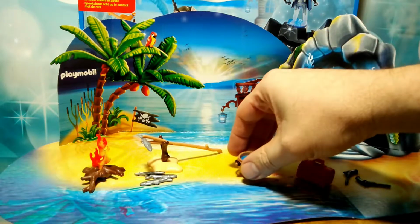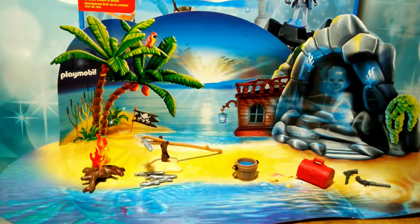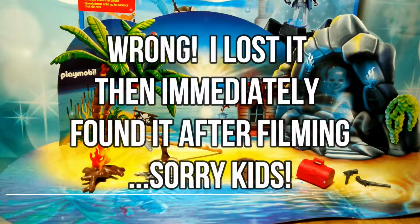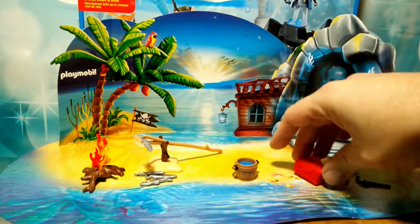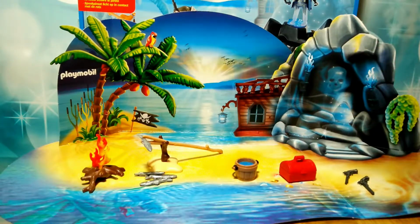Following that, we have a bucket. We also had a water pouch, but I think the kids must have lost that already. Then we have a red chest with a couple of matchlock or flintlock, probably matchlock pistols.